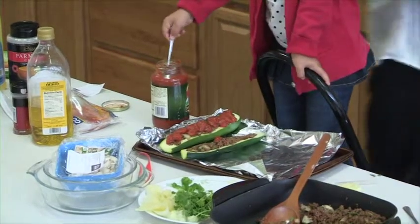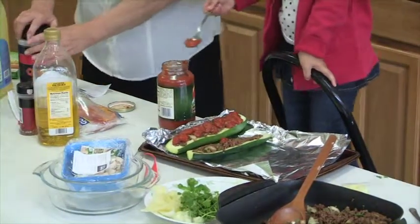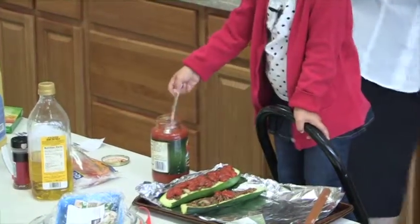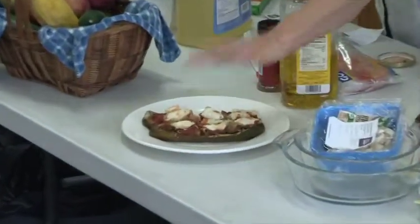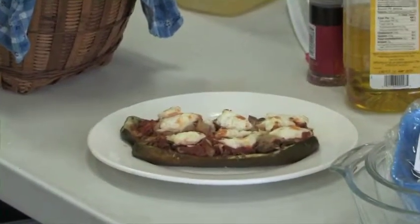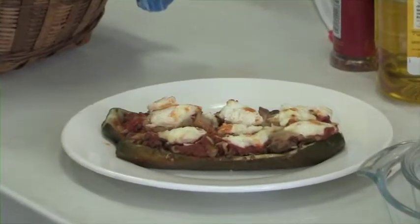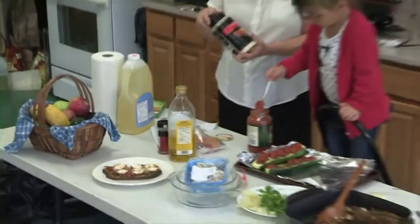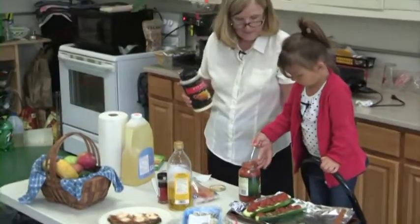Now, you know what I'm going to do with this first one? Go ahead. You can keep going. I have one that's done here already, and I wanted to show it to you. I put ricotta cheese on top. You don't have to do that if you don't want to. Today I'm not putting the ricotta cheese on it, but I just wanted to show you in case you were interested to see how it looks.